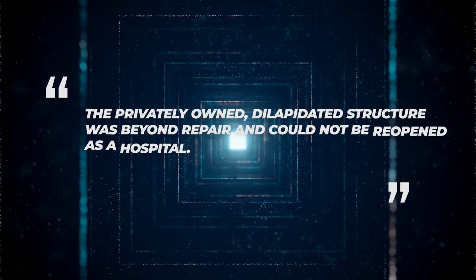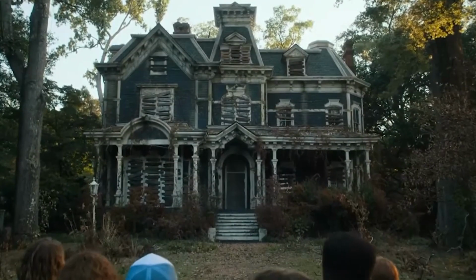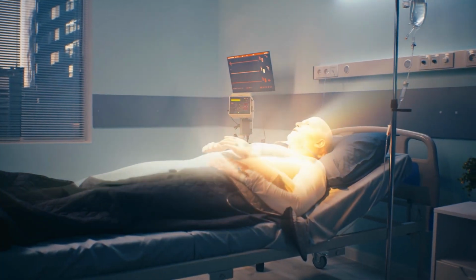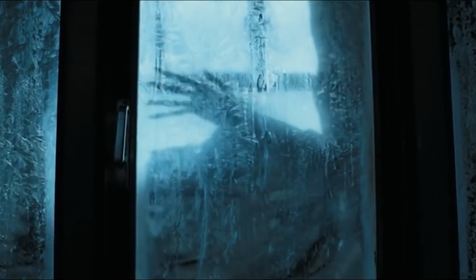They claimed that the privately owned, dilapidated structure was beyond repair and could not be reopened as a hospital. One columnist even suggested that the authorities form an exorcism committee to help owners of possessed homes. It's worth noting that unlike ghosts in Western tradition, jinns in Saudi Arabia are not considered lost souls of the dead. Instead, they are believed to live parallel lives to humans, sometimes tempting them into sinful behavior. It's no wonder this hospital has become talk of the town.